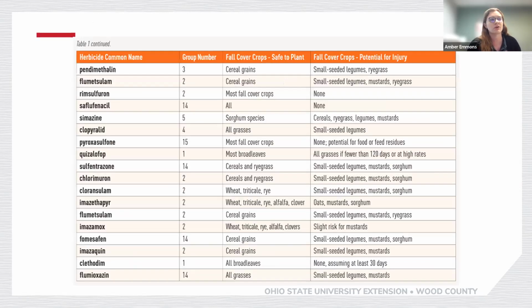This is just the rest of that chart. You can see something like clethodim, all broadleaves are safe to plant, but there is none that they think would have potential for injury, at least if you're waiting 30 days after an application. Sulfentrazone, so group number 14, all cover crops are again safe to plant, and there's none that they know of with potential injury. That's just how you read these charts, and again, they're very helpful if you can't find or don't know how to read your labels.